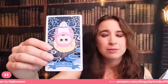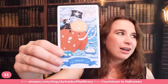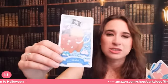And sometimes the world is crazy enough. Sometimes we just need to take a break, chill out, and just enjoy a fun little reading. Here's the Death card. I can't tell if that's like a dinosaur skull or a mammoth, obviously, which is just hilarious.